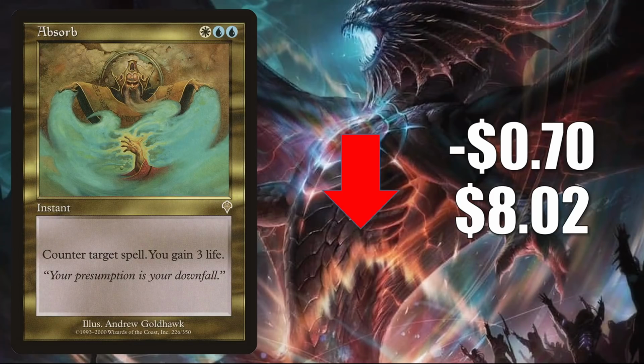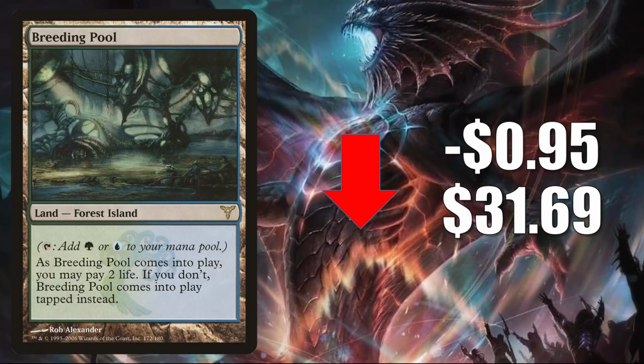Number 6 is Absorb, another original copy here, the one from Invasion. It goes down 70 cents to $8.02. This sees play in Azorius and Esper Control decks in Standard, and in Pioneer you'll find this in Azorius Control as well.